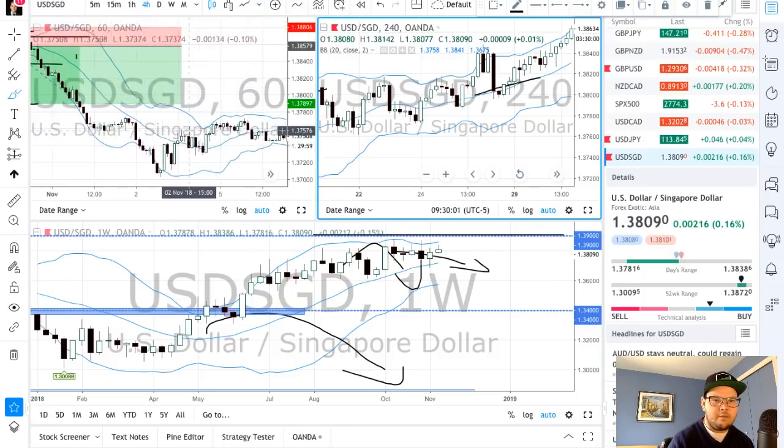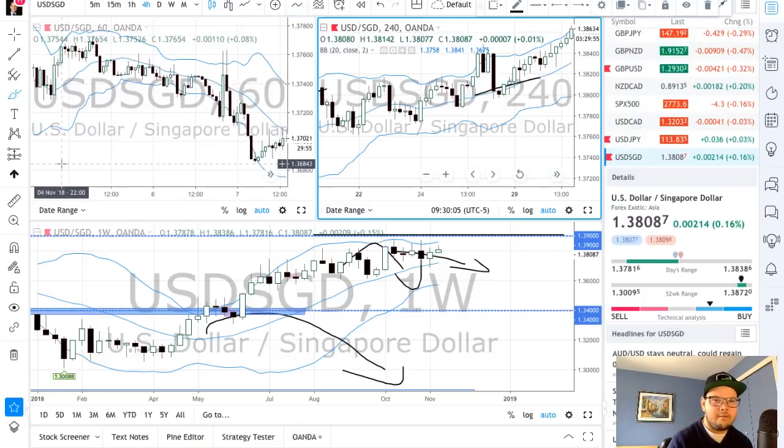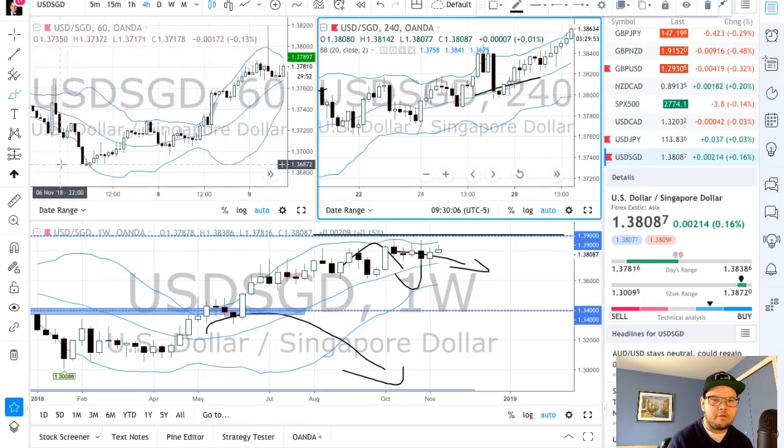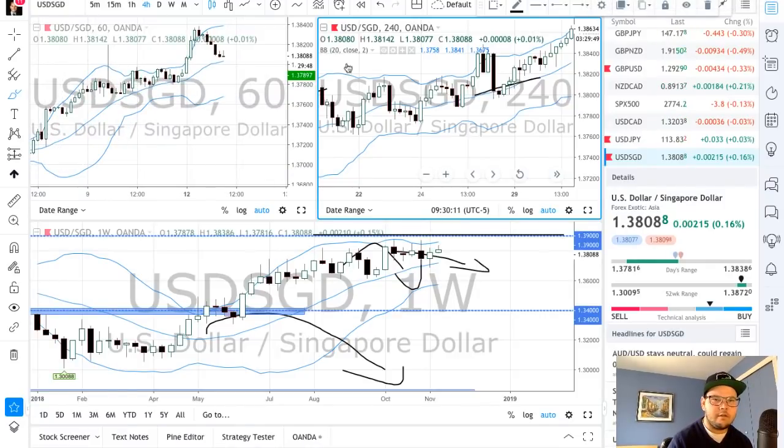And then we had this over here, which we talked about a few times. I think this was last week. That is about it for this pair. Okay, for now, we had no other trade setup for this. So that's about it for USDSGD. So guys, we've done all the pairs. That's a lot. That's crazy.